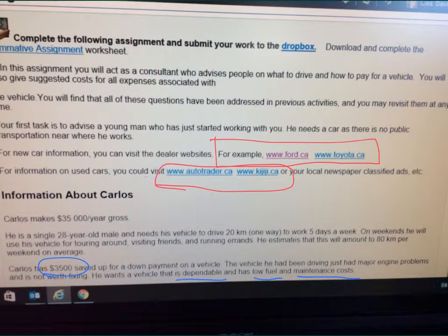Either way, once you've decided whether he's going to buy new or lease new or buy a used car, then you have to give him some advice in terms of why that car is best for him. I also want you to work out what the payments would be. For that, you need to know what the interest rate would be. For a used car, you may have to go to a bank loan, so you would look in terms of a personal line of credit or a bank loan. For a new car, you can find financing information on the website, and for a car lease, you can also find the financing information on the website. And be sure to include how many months you're making those payments for.